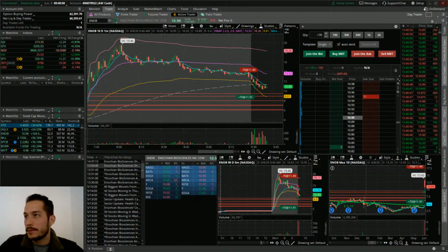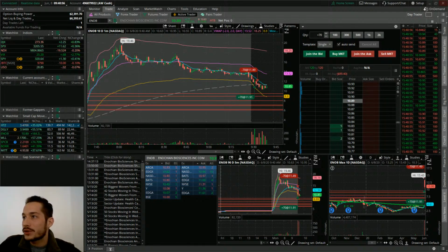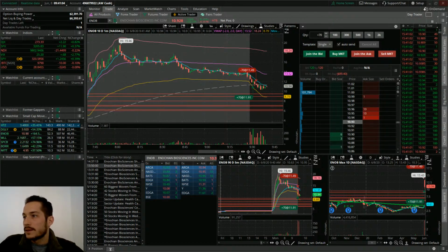I'm just trying to be a little bit cautious right here. Woo, DGLY, this could be the break of 4 that I kind of wanted to trade, I'm not going to lie. But felt like I was potentially just jumping into this one.